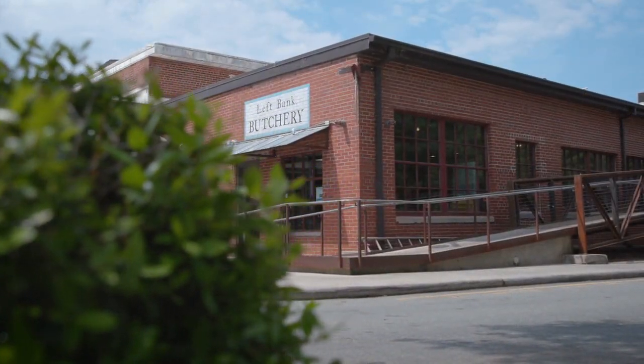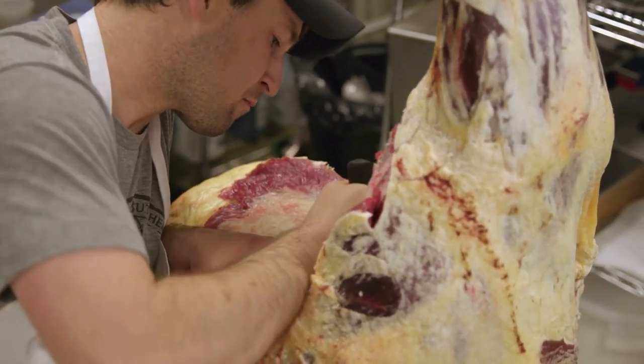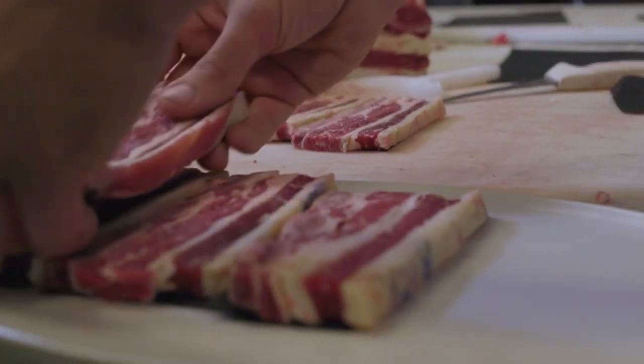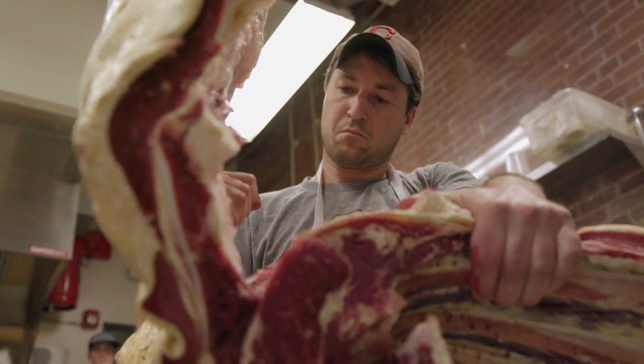I started butchering because, first and foremost, of moving the entire animal. Restaurants want only specific cuts, and customers really only want specific cuts. And that's, of course, not really what we do at the farm. We don't raise ribeyes and pork chops, but we raise whole animals.